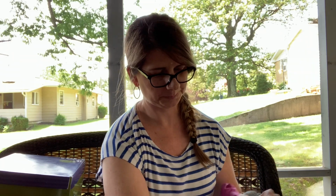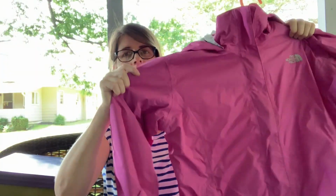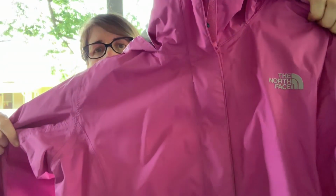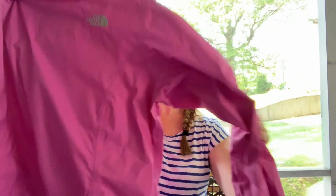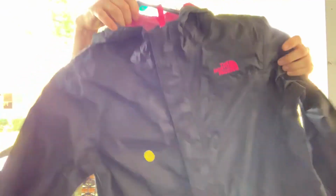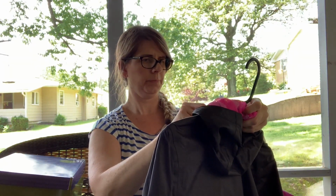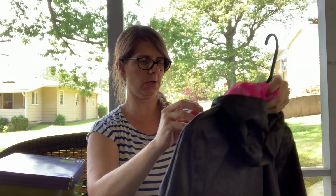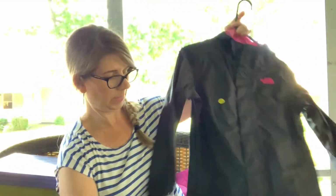So then I got two North Face, kind of like a lightweight jacket type thing. This was $5, and this is a women's large. So that was a great price. And this one here, I believe is a child's. It is. It's a girl's large, 14-16. And this was also $5. Did not feel like that was a bad deal either.